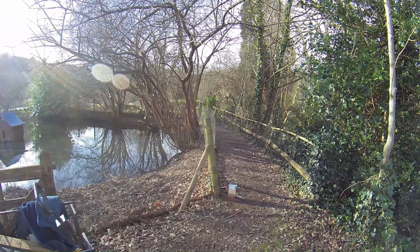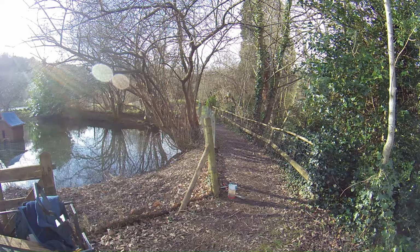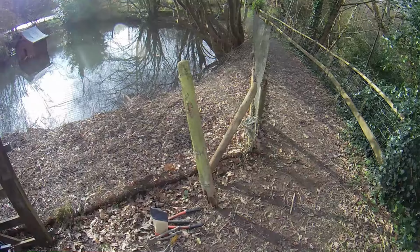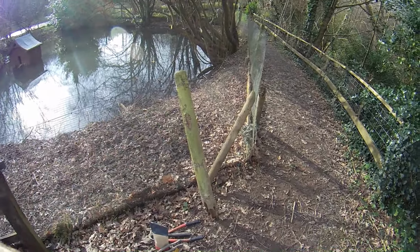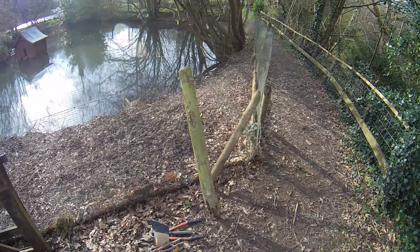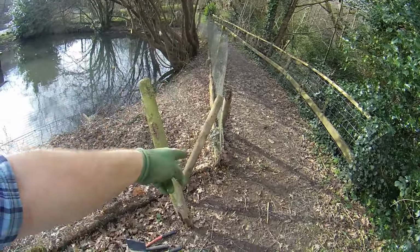Okay, well there are just so many nails in there. I'm going to be here forever. So yeah, I'll check back in with you once I've got the nails out. Okay, well that's got the post out at last. There's 35 nails in that post, and it probably needed 20 at the most. But yeah, so all I need to do now is dig a hole.